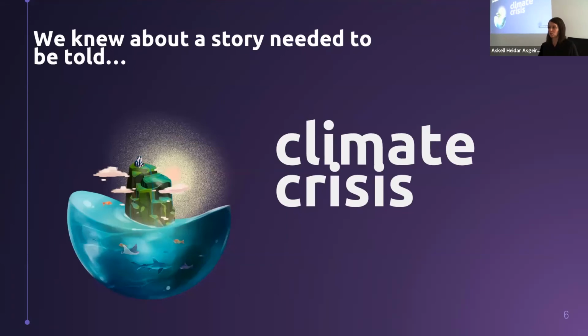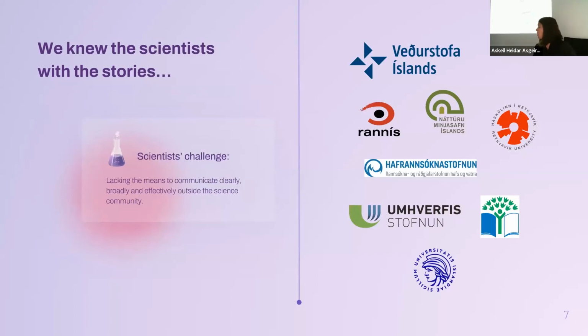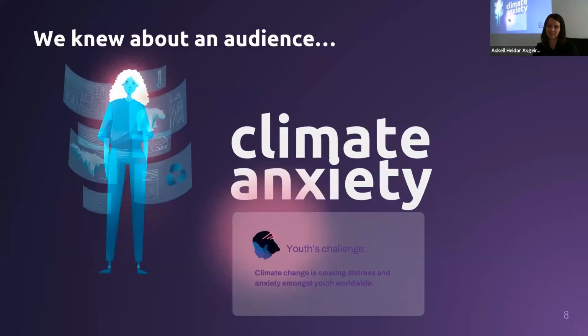Then we also knew about a story that needed to be told about the climate crisis. And we had so many collaborators who knew all about climate change and what needed to be told there. Since 10 years ago, most of our exhibitions have somewhat been about climate change. There's always a chapter or some thread going through the exhibition that has to do with climate change. And when I started at Gagarin, we were delivering an exhibition for a Norwegian seabird museum. And the slogan was, "Nature doesn't care, do you?" And since then, it's always been a little bit that theme.